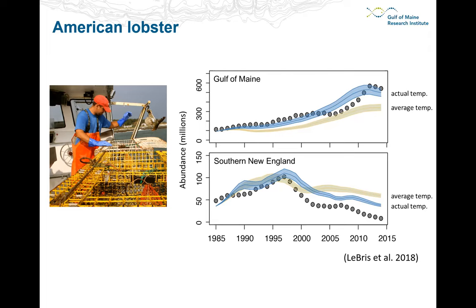In Southern New England, in contrast, had they continued to experience just generally average temperatures in that region, you would have expected the lobster population there to have maintained a higher abundance level. Whereas in reality, under actual temperatures, the population declined. And in fact, our model doesn't even capture the full degree of that decline. But there are other things coming into play as well.